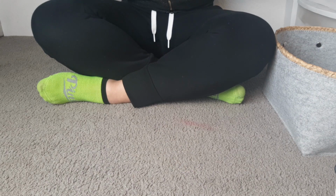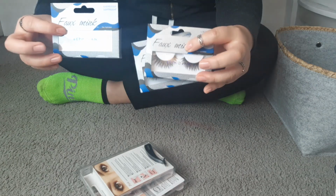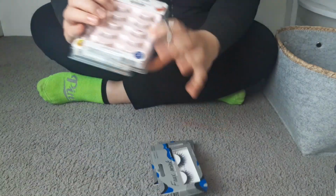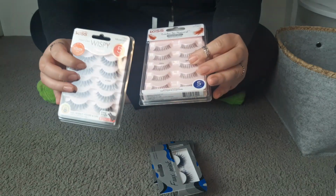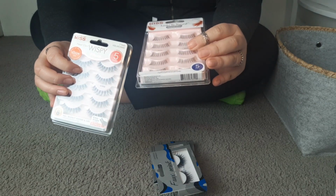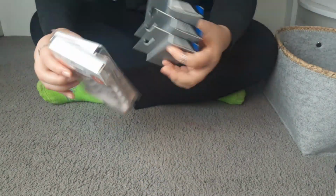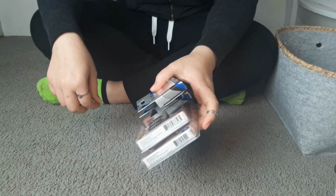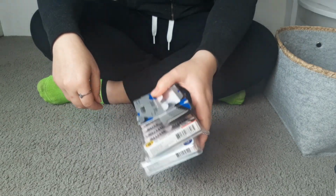Alright, so now I'm going to move on to my eye products and lashes real quick. For lashes, all I have are these faux mink lashes. I have 3 pairs. And I also have these ones from Kiss. I have the Wispy Blowout Lashes in Pixie. And then the Look So Natural lashes in Sultry. So I'm going to go ahead and keep all of these lashes because I don't have too many and I don't wear them often. But for special occasions, I do sometimes like to wear lashes. So these are going to go in the keep pile.